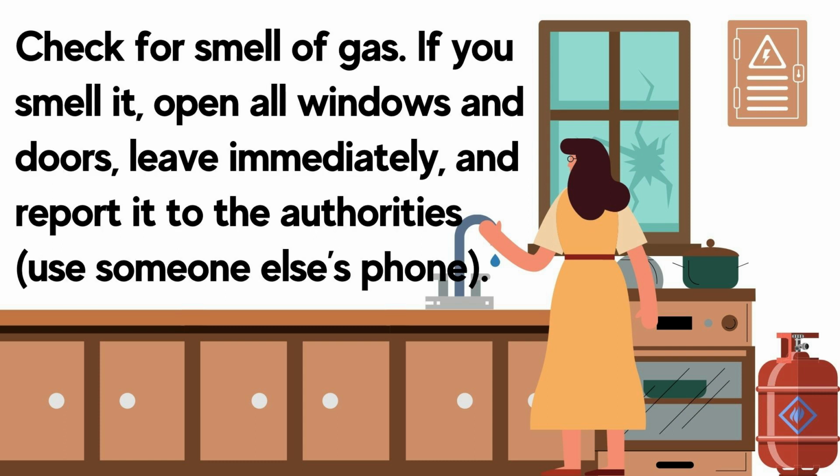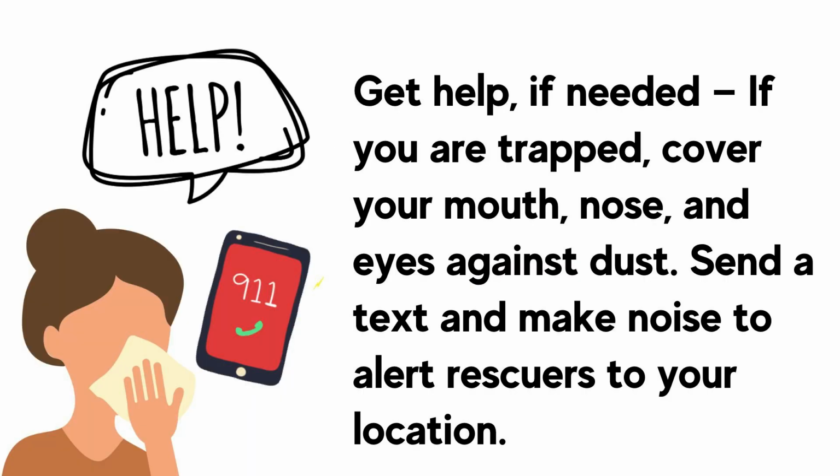Check for the smell of gas. If you smell it, open all the windows and doors, leave immediately, and report it to the authorities. Get help if needed. If you are trapped, cover your mouth, nose, and eyes against dust. Send a text message and make noise to alert rescuers to your location.